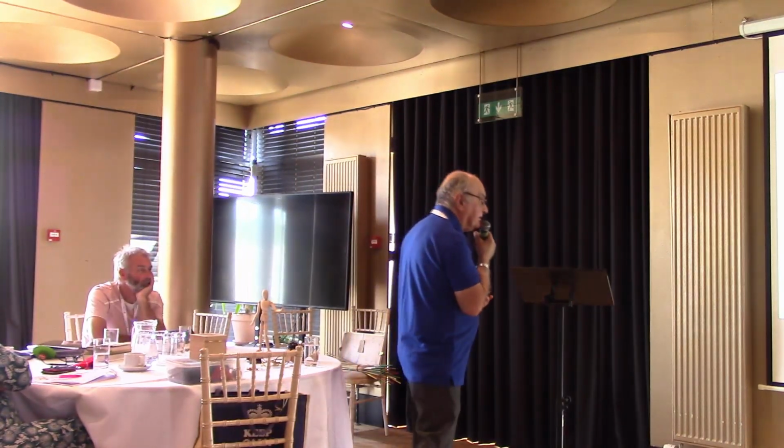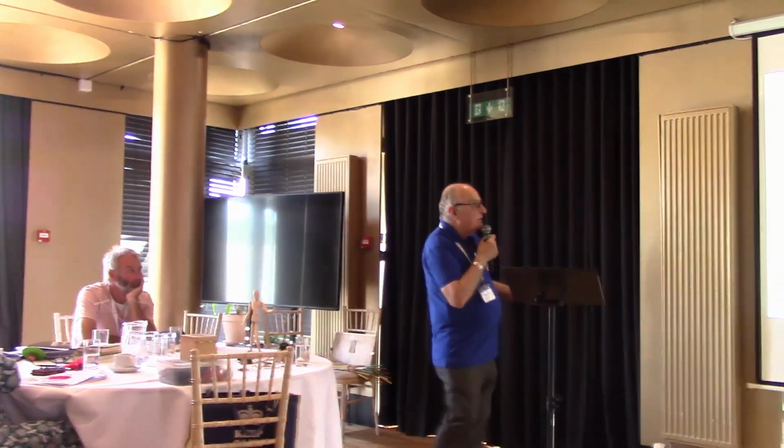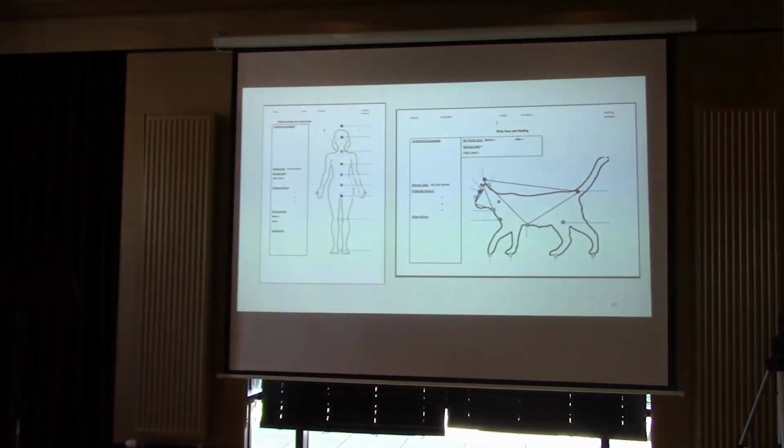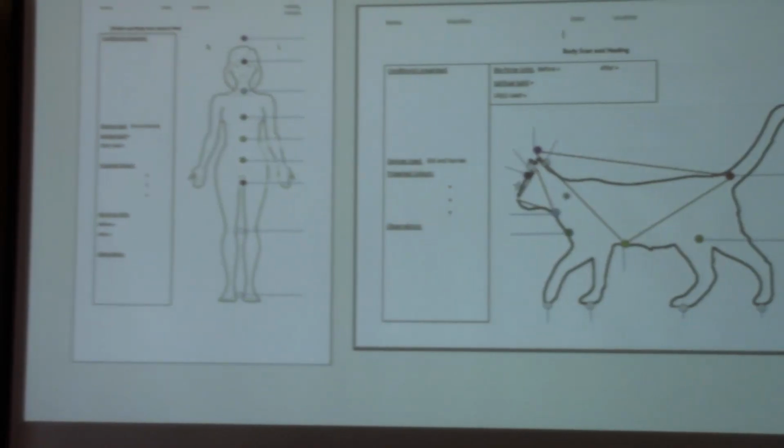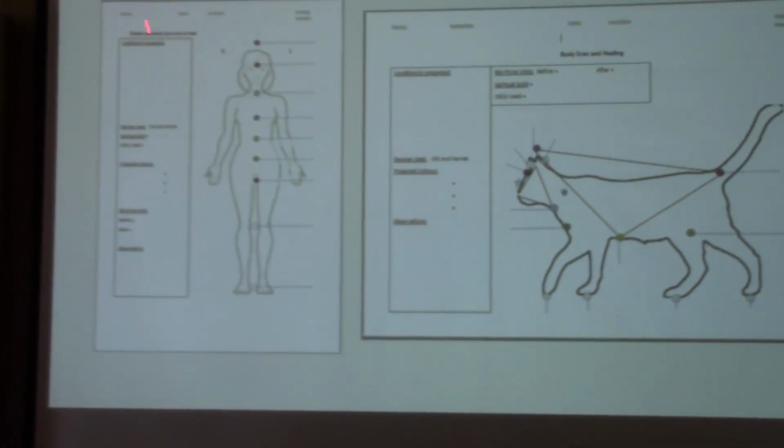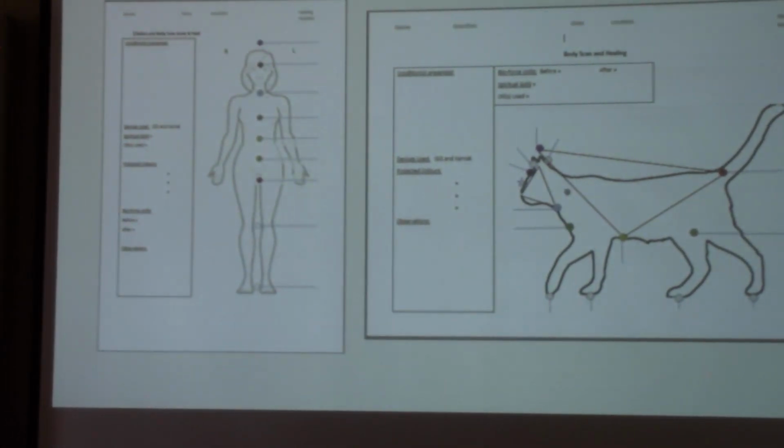They present to you a diagnosis which they've got from somewhere, or they're self-diagnosed. This is the type of forms I use. Those who are attending my workshop later on will be using these forms. So that's a generic female outline, and conditions presented I put in there, various actions that are taken, notes. This is for a cat.